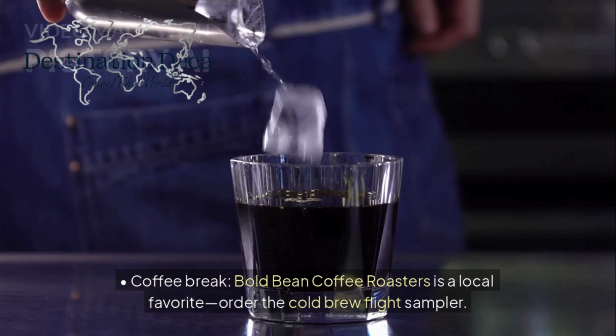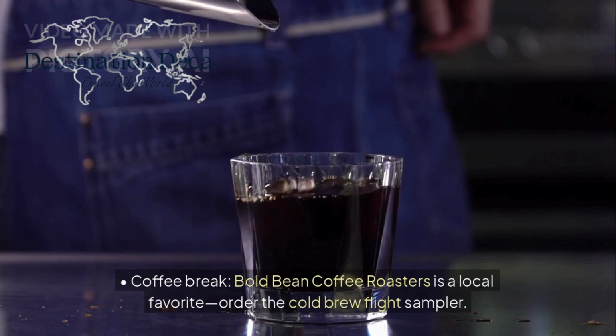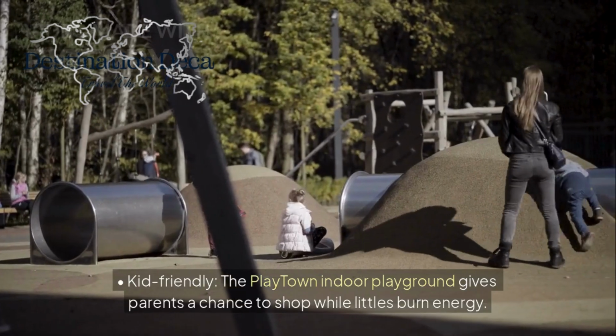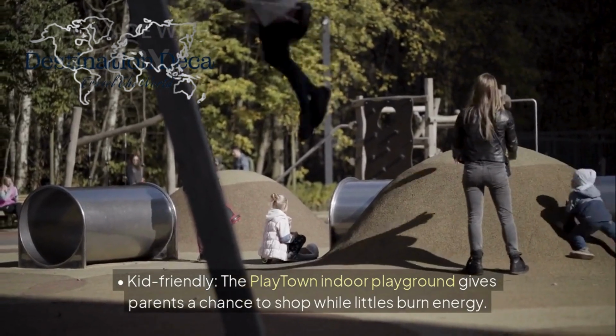Coffee break. Bold Bean Coffee Roasters is a local favorite. Order the cold brew flight sampler. Kid-friendly: the Playtown Indoor Playground gives parents a chance to shop while littles burn energy.